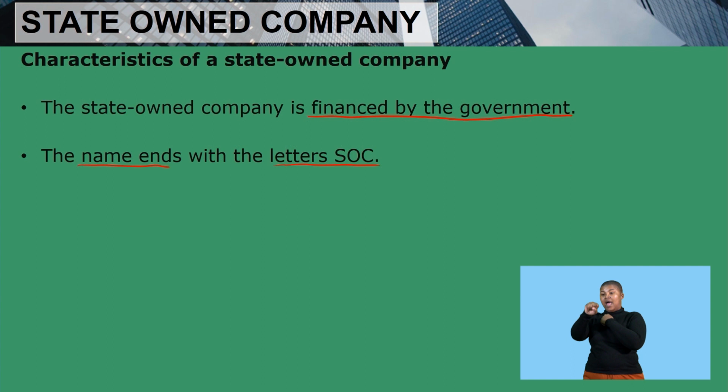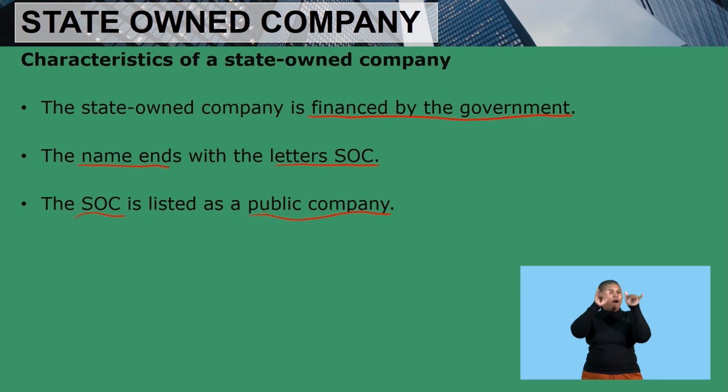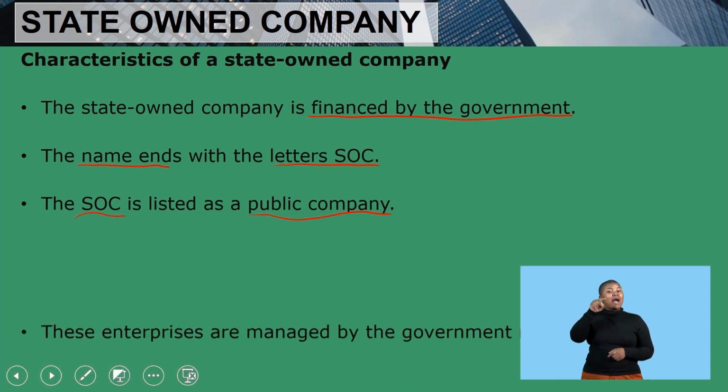So whatever company that you see a name of it and then there's SOC at the end, then automatically you must know that that is a state-owned company, meaning the government is the majority shareholder in that particular company. The state-owned company is listed as a public company. So state-owned companies are listed as public companies.